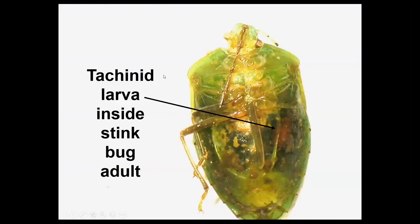Okay, this is a tachinid larvae inside a stink bug. And so you can see the little brown patch right here. That's the tachinid inside the stink bug. And you see its egg that it originally laid, the mother did a long time ago, right up here, this little bump. Again, eggs are often laid up by the head. And so that's where you want to look for it on a particular pest, is whether or not it has these little white eggs near their head.